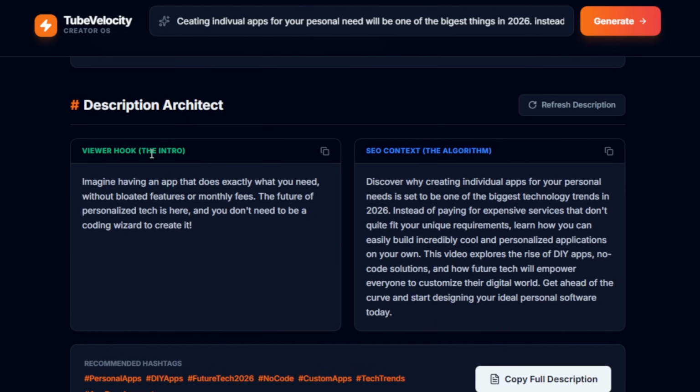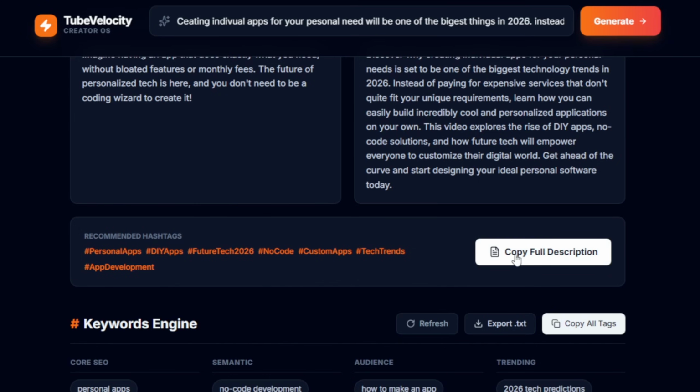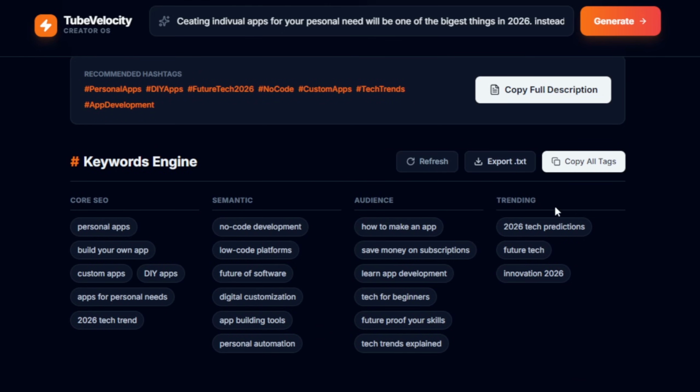Then I have a description text I can use. One of them is a viewer hook. The other one is a SEO text that again uses a lot of words for search results. Below that I have hashtags that I can use and I can copy over the full description if I want to. And then I also have keywords that I can copy all of these tags over for YouTube. Now I can also refresh that. I can download this as a TXT file onto my computer. This is better than the $40 version that I have paid for a long time. Now I don't need it because I built a better version myself in about an hour with vibe coding.